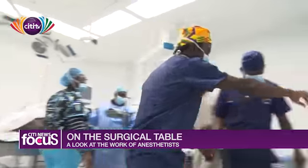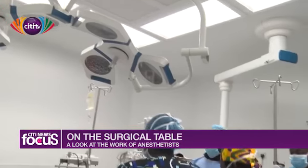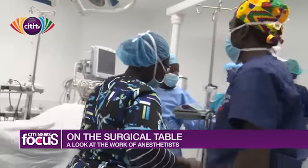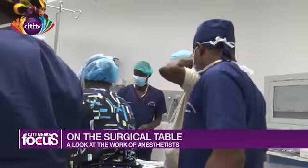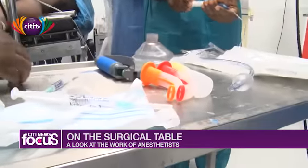The anaesthetists must first set the stage for the operation before the surgeons arrive. These professionals are in charge of administering medication to allow the procedure to be done without pain, and in some cases, without the patient being aware during the procedure.